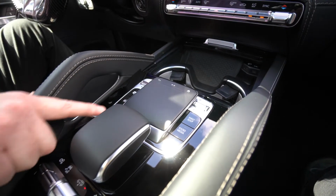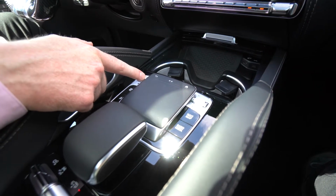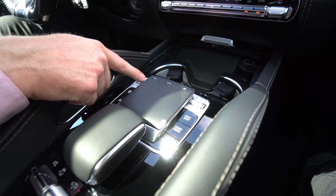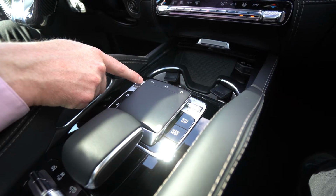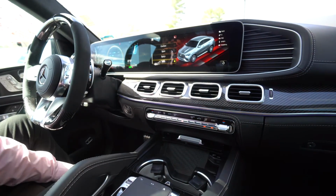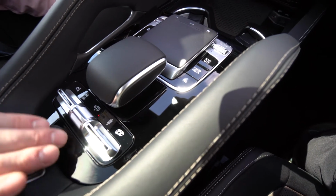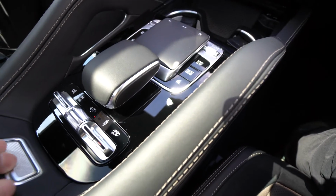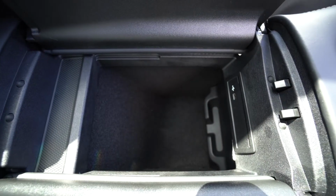Along the side we do have quick access buttons as well as the Dynamic Select button. So from this you can actually change from comfort mode, slippery mode if you're driving in some rain, loose gravel, sand mode, lots and lots of features here, sport, race mode, all kinds of things. Further on back we do have controls for the air suspension as well as the exhaust baffles, traction control, all kinds of things like that. One more thing, the center console, plenty of storage in there as well as charging outlets.